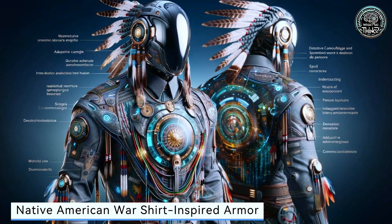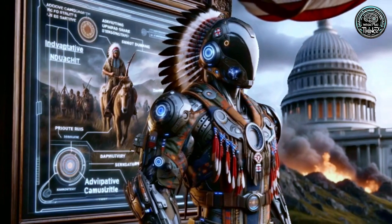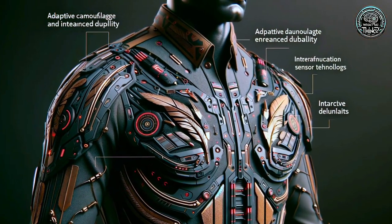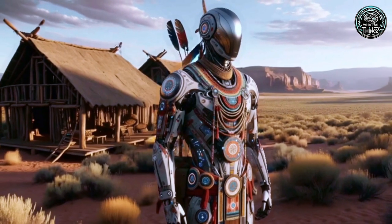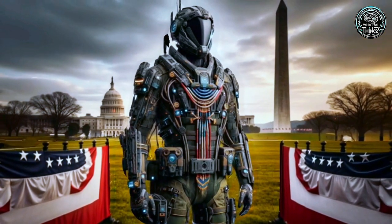13. Native American War Shirt-inspired armor. Channel the profound respect for nature and heritage with armor inspired by the Native American War Shirt. Beyond its adaptive camouflage and durability, this armor celebrates achievements and status through interactive adornments, connecting the wearer to their legacy and community while integrating advanced communication technologies.